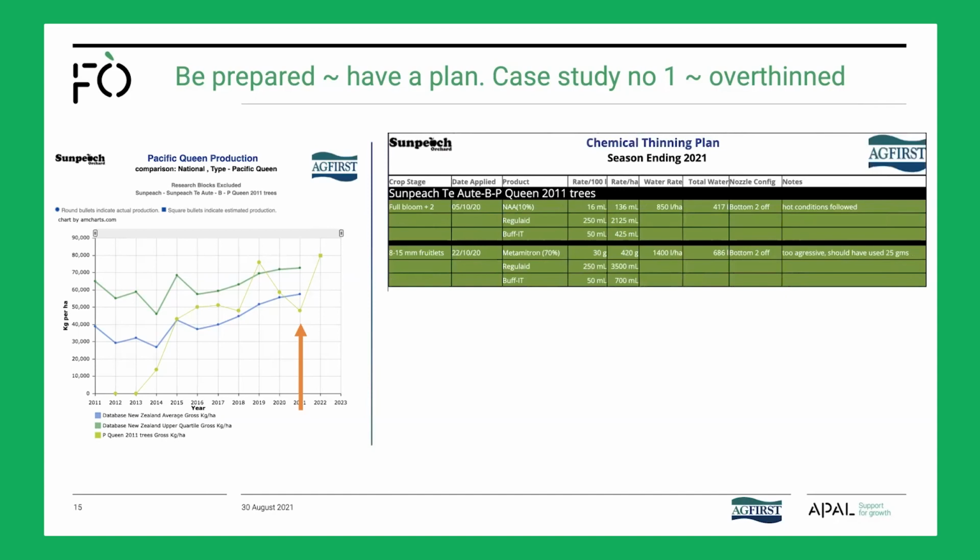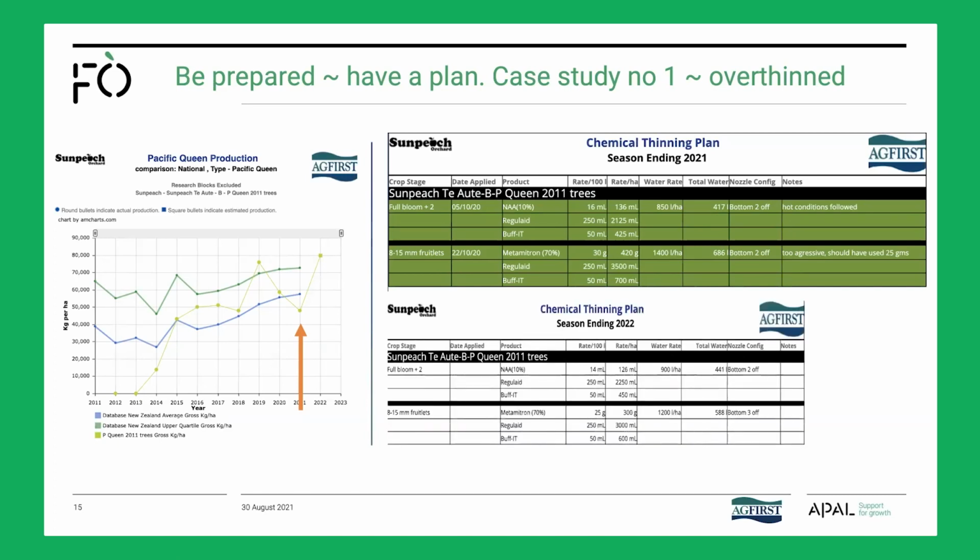We put 136 mils of NAA per hectare on just after full bloom. Then we put a metametron on. This is the 70% product at 30 grams, 420 grams per hectare, and that was too aggressive. Notice we made a comment there that it was too aggressive, and in hindsight, we should have only used 25 grams on these particular trees. So here's the plan for 2022, all laid out already.